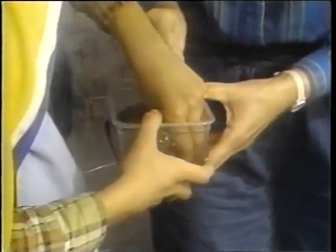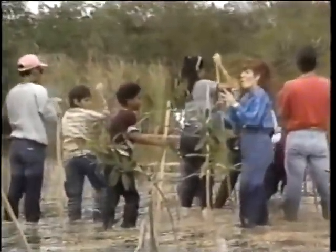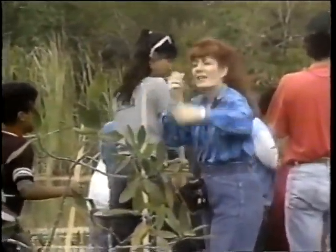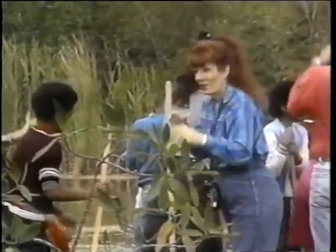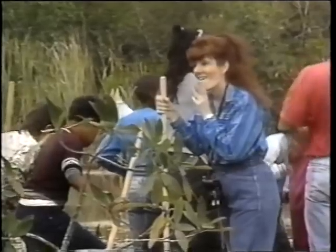I have children who I've taught 10 years ago, who I brought out here, who come back, who are in college, who say, do you know the only things I remember are the things I actually did? And I think if more teachers took down those walls and exposed the children, they would learn 100% more than they are.